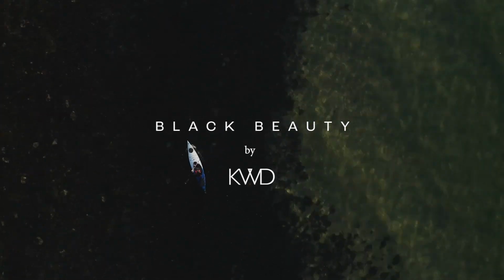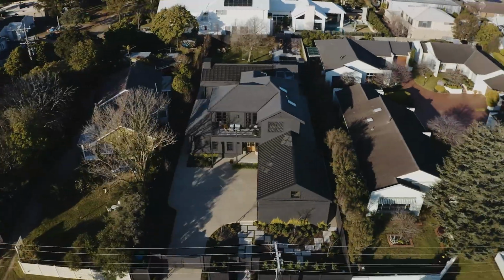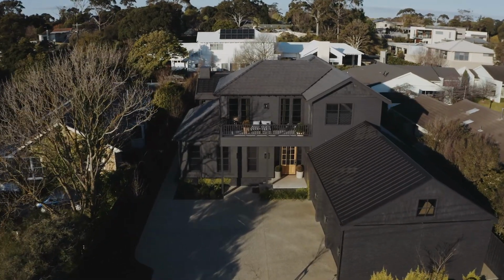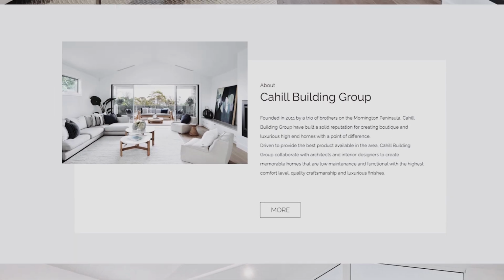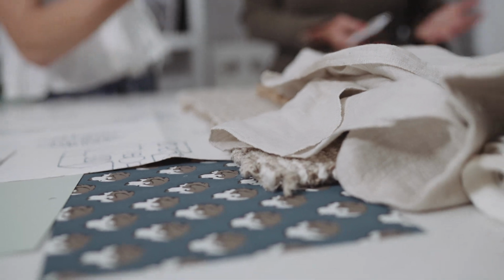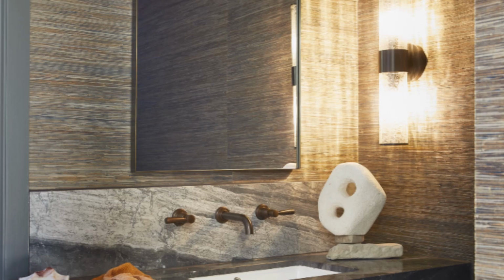Black Beauty, a project that I'm so proud of being a part of the design story. When I received a phone call from Steve and Lucy Cahill of Cahill Building Group, I was so excited. I'd watched their business grow from the sidelines, seeing their townhouse developments pop up all over Mornington. And I was hoping one day I'd be able to work on one of their projects. I inherited some fantastic floor plans, and I knew with the design brains of the design team here at KWD that we would be able to elevate their brief of a Belgian farmhouse and take it to the next level.